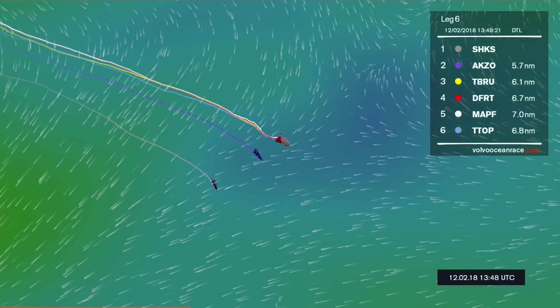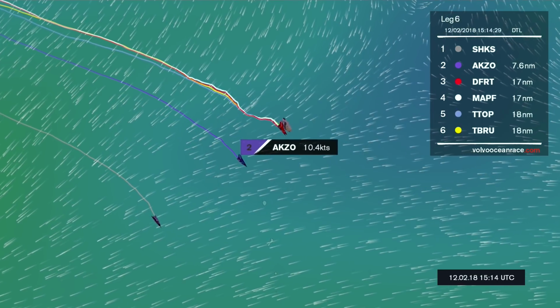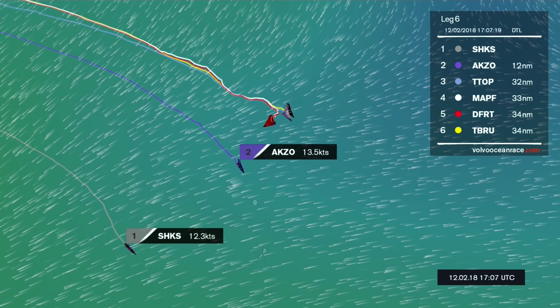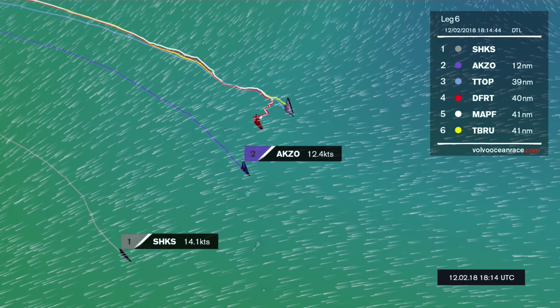Now, if we move forward to the second key moment in this race, where you had the 2 high-pressure zones, so you had the front and the middle, Sun Hung Kai and your team went south and sort of cut the thin end of the wedge. Everybody else sort of sailed themselves up into the corner. And how much is that strategy or tactic?